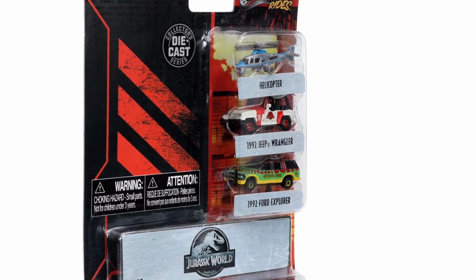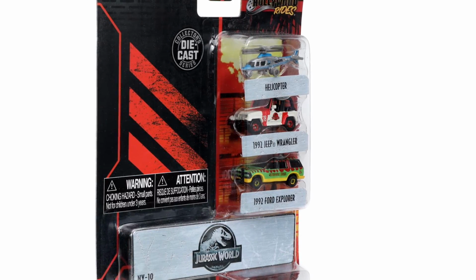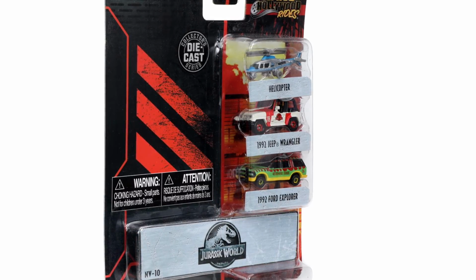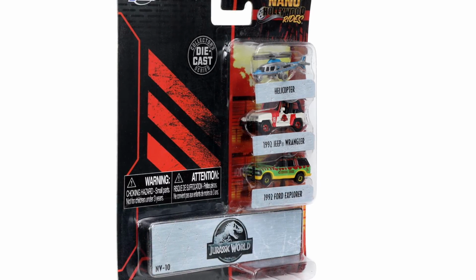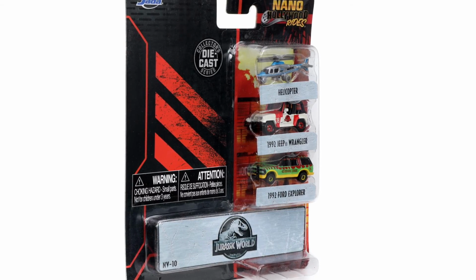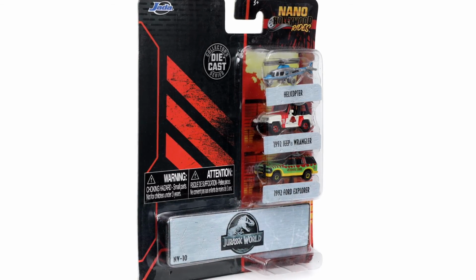I mean, they did a bunch of different versions of the Jeep in 2015, remote control, die-cast, and a couple different sizes. I mean, I would love a remote control Explorer. I would love a couple die-cast versions, bigger versions of the Explorer if they could squeak that out. So I'm hoping that this sort of Nano set is the beginning, and I'm hoping there's more Nano sets on the way. I mean, it says Jurassic World in the packaging. Are we going to get some gyrospheres, some Mercedes-Benz, you know, Owen's motorcycle? They could really go crazy.